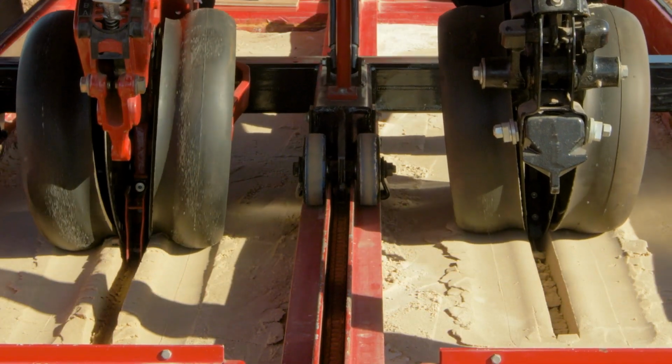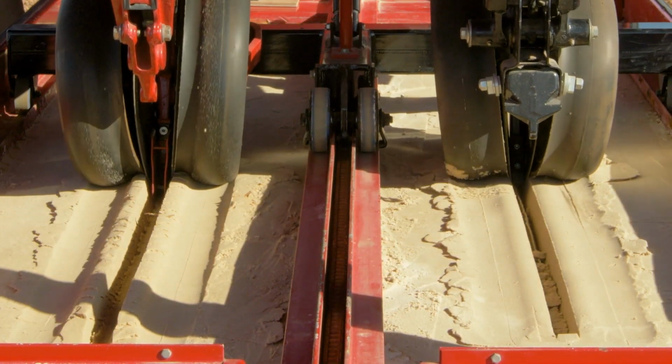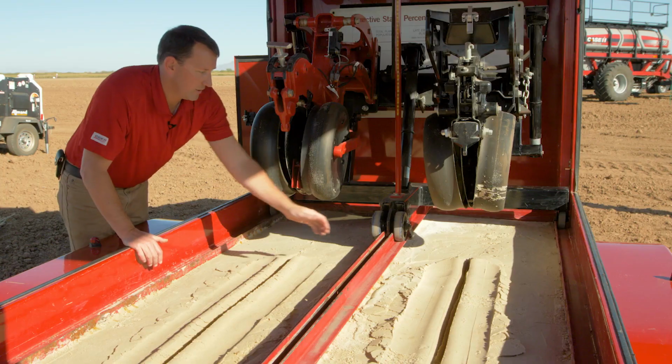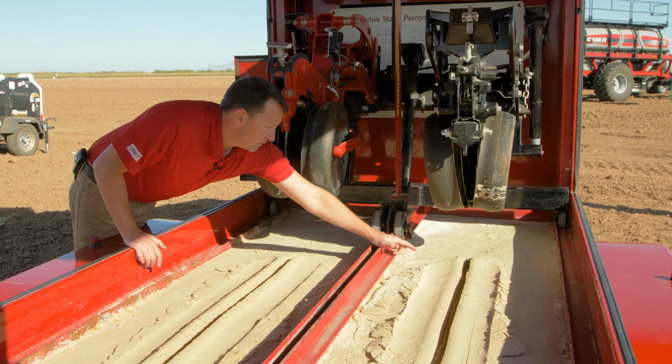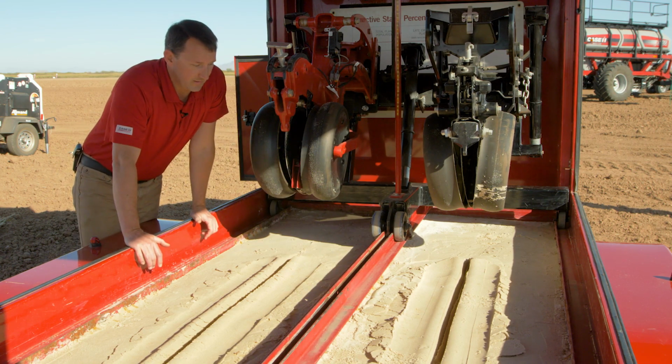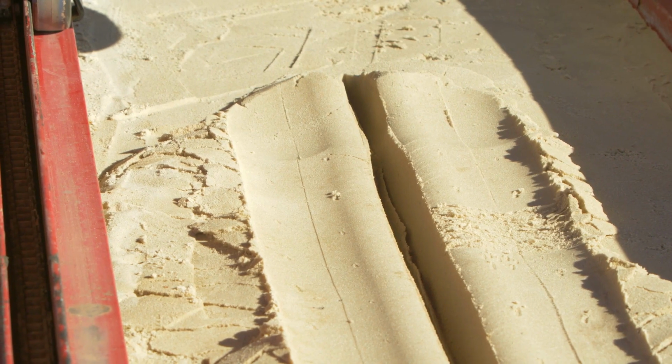So one of the things to look at here is the difference of the pulled gauge wheel and the amount of soil that kind of gets pushed up in front of it in comparison to a pushed gauge wheel where you see more soil tends to get kind of bulldozed in front, and that's fairly typical in lighter soils.